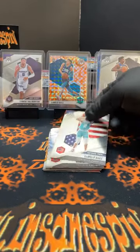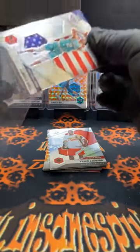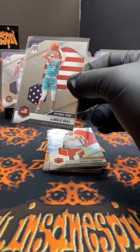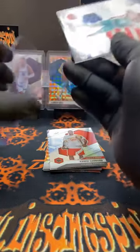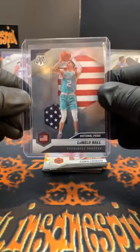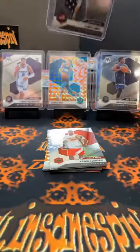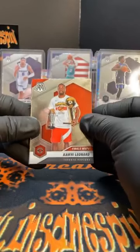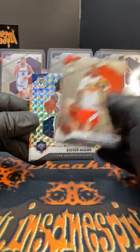This variety, National Pride, LaMelo Ball and the Charlotte Hornets. So that is our second LaMelo of the break. There you go, Leonard. LaMelo number two. Finals MVP, Kawhi Leonard. He's headed the Raptors way this time.